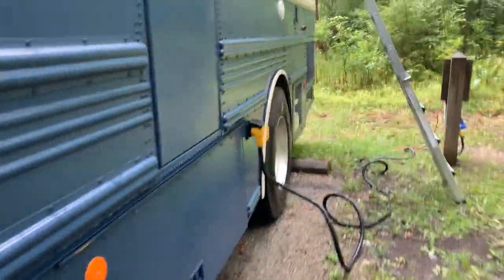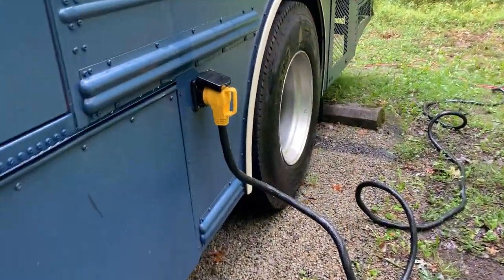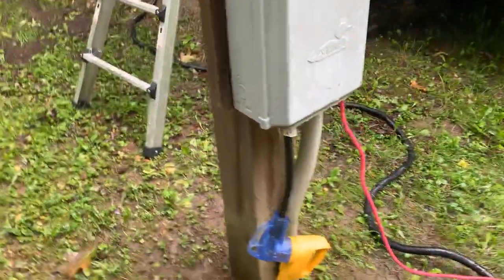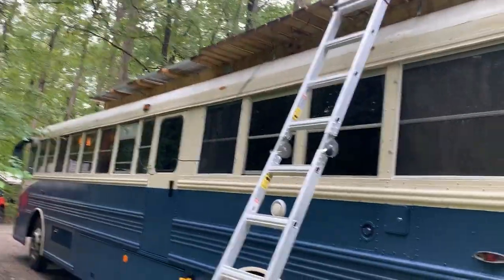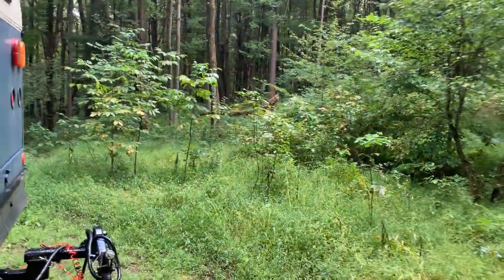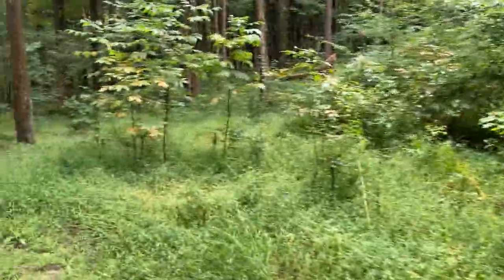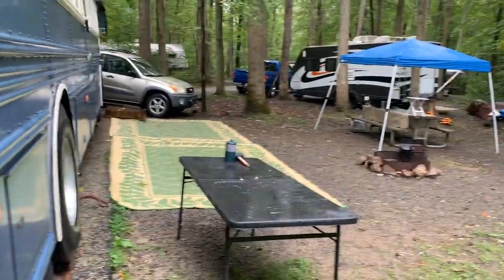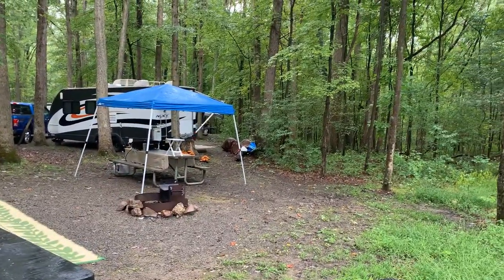Over on this side, we're hooked up. We have our 50 amp connected up over here. This campground does not have 50 amp service. It only has 30 amp service. But we have this little dog bone that you connect between the two. So we are actually plugged in and getting power from there. But it's a beautiful site. Once you get in here, there's a little creek that runs back here. It's just a big, wide open site. It's raining today. We've had beautiful weather up until today.